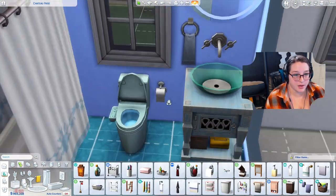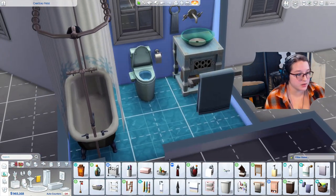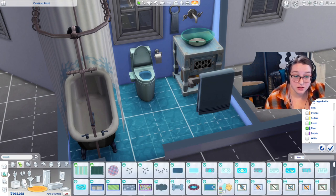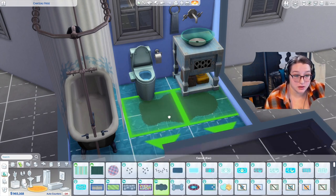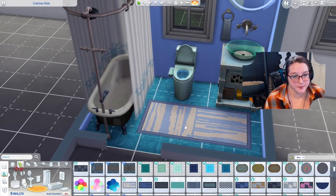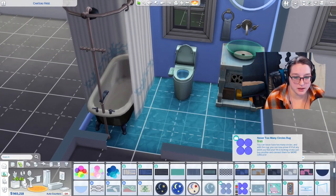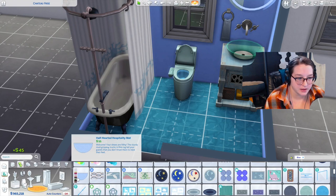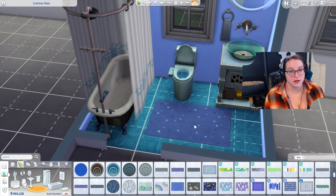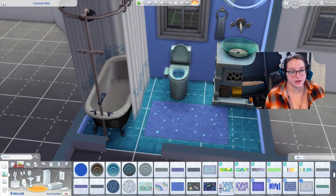A couple of little bathroom accents. We do, again, need... I guess we don't need a rug. I would like a rug. It looks okay. I don't think I like it. Maybe no rug in this bathroom. I'm not really finding a rug I vibe with. Well, I guess this one's cute. I like this one. I like the circles.